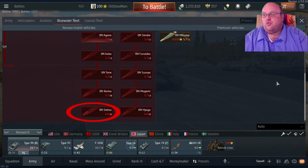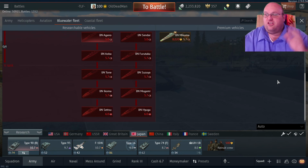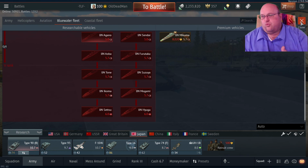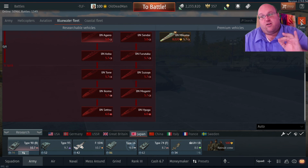And we have the Setsu going from 6.0 to 6.3, the Hyuga going from 6.0 to 6.7. And of course, we already mentioned the Kuma and the Koma in there with those sections there. So, some changing places, but let's move on.